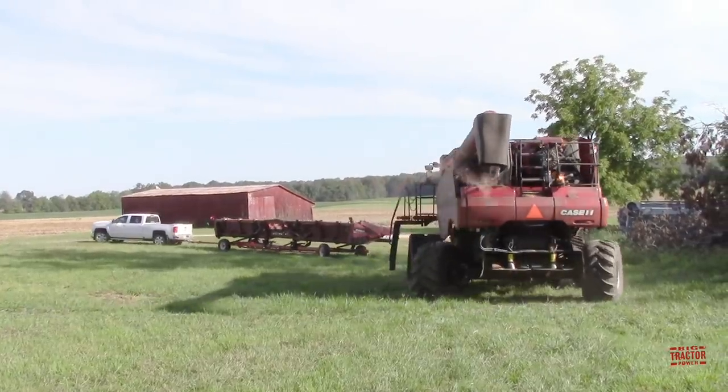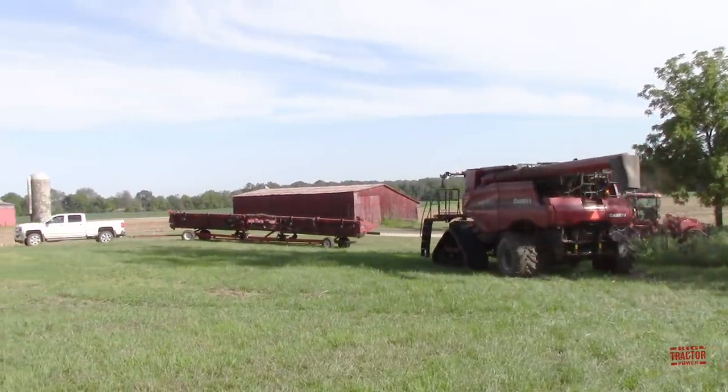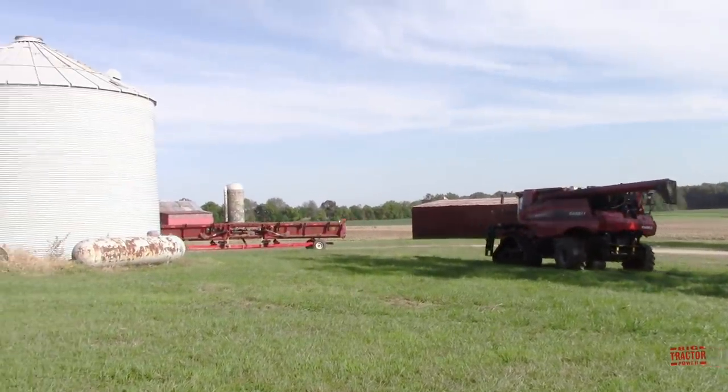I hope you've enjoyed riding along inside the Case IH 9240 Axial-Flow cab, and I'm looking forward to following much more of the 2019 corn harvest here in Western Kentucky.